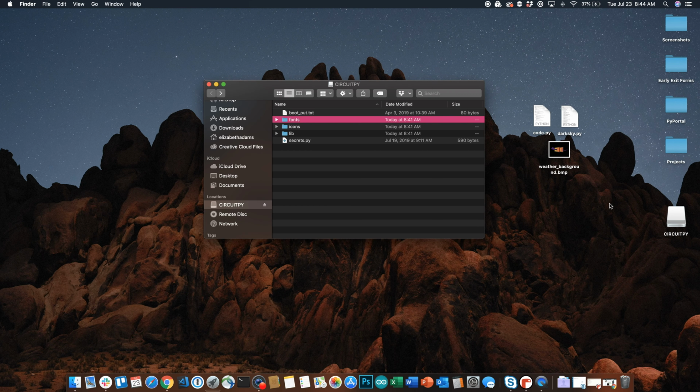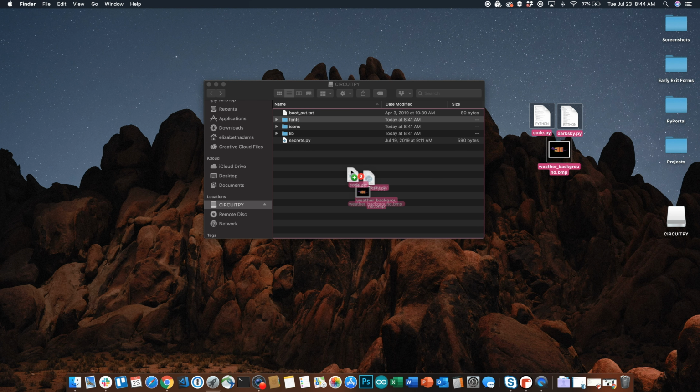Ta-da! Weather data. Like I said earlier, the cool thing about the PiPortal is that the micro USB port, when you plug it into your computer, allows you to power it and allows for data transmission. So when you plug it into your computer, it shows up like a USB. So you just drag and drop the files on there, like you can see in this screenshot video here.